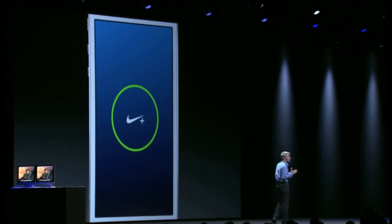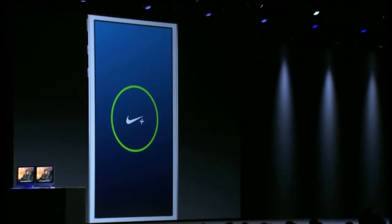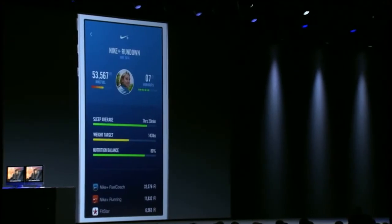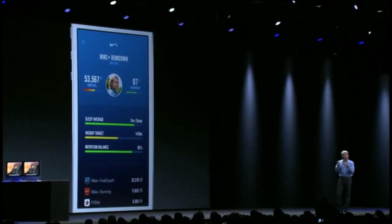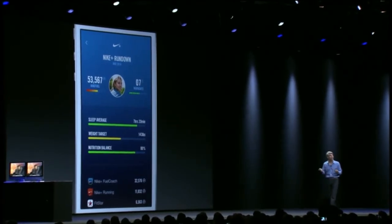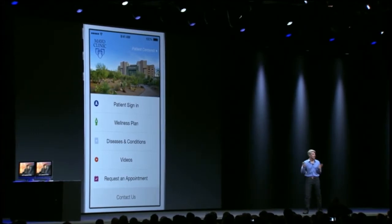Now, we carefully protect your privacy, so you have total control over which applications have access to which part of your healthcare information. But you can, for instance, provide different activity, weight, and heart rate information to the Nike app. And Nike's working to integrate HealthKit, so they use that information to help you in your pursuit of your personalized fitness goals.